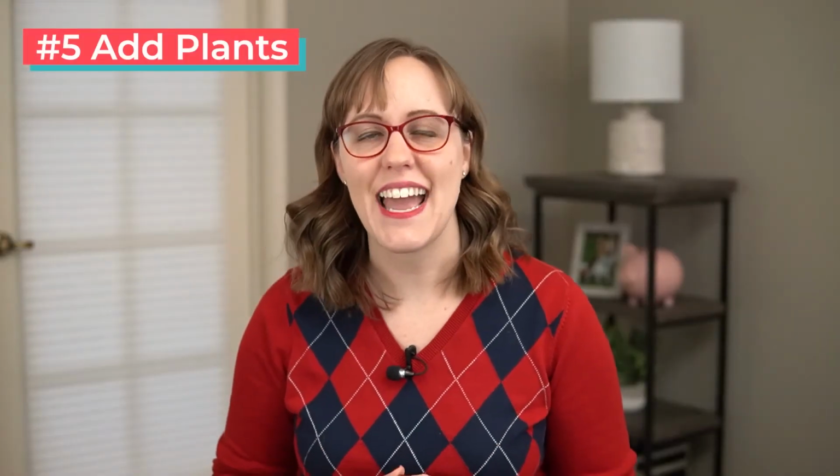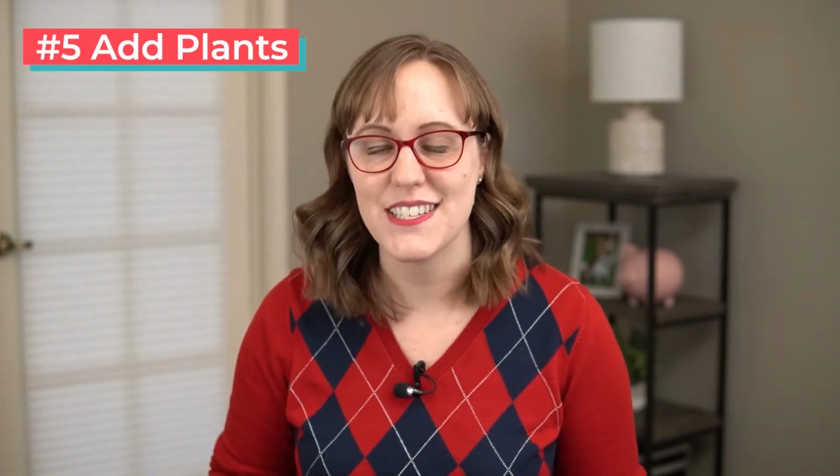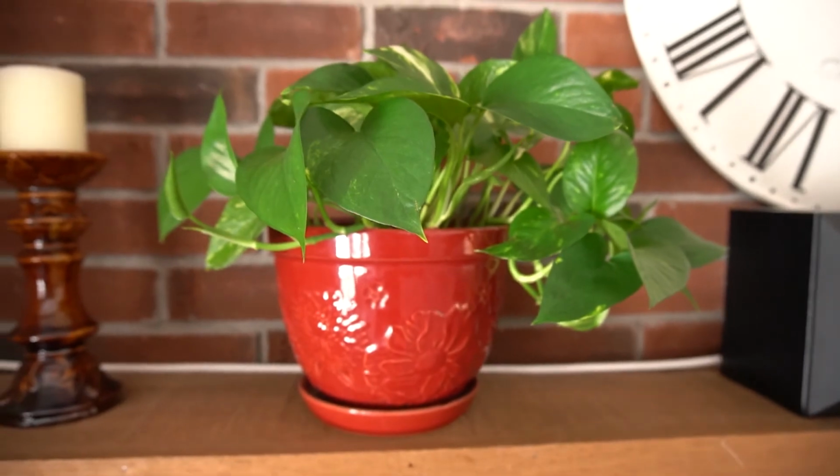My next tip is to add plants to the room. I actually have a separate video about the best places to find cheap plants, and I love having real plants around my house. But if you're not somebody with a green thumb, it is okay to get fake plants too. They help with diffusing the sound just as well as the real plants.